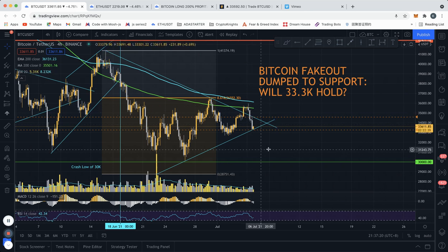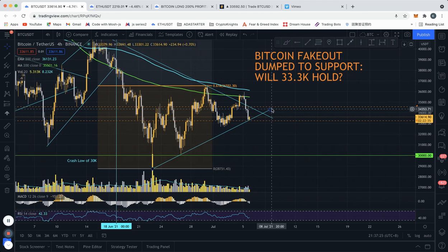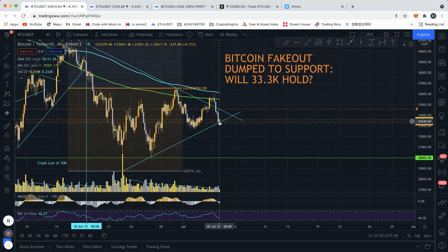Right now we are back within the triangle and testing the support, so testing this bottom trend line here. One, this is now a confirmed fake out. Two, we actually still made profits on this long, right? The fake out, quote unquote, was big enough of a move that we were able to capture some profits. Third, we're now back within this triangle and getting really, really close to the apex.